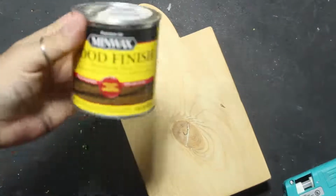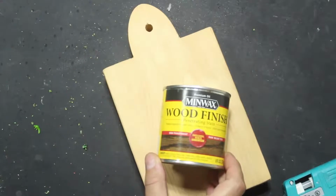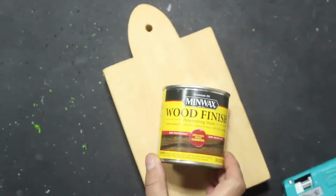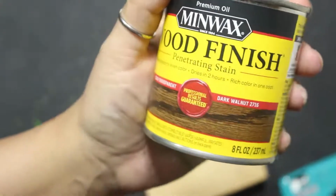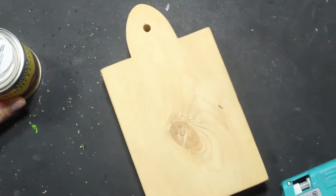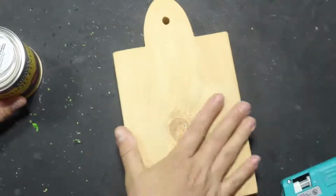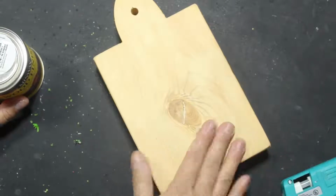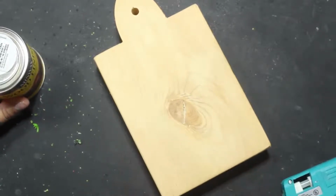Alright y'all, I did end up getting some stain finally. I got Minwax wood finish, dark walnut 2716. So I'm going to go ahead and stain this front and back before I put a decal on it. That was the consensus from my Instagram story, so that's what I'm going to do.